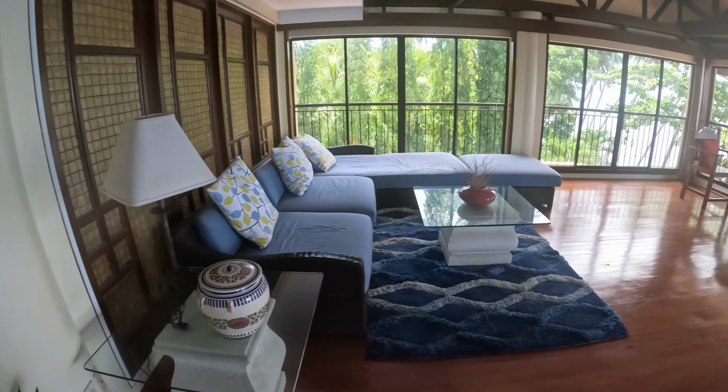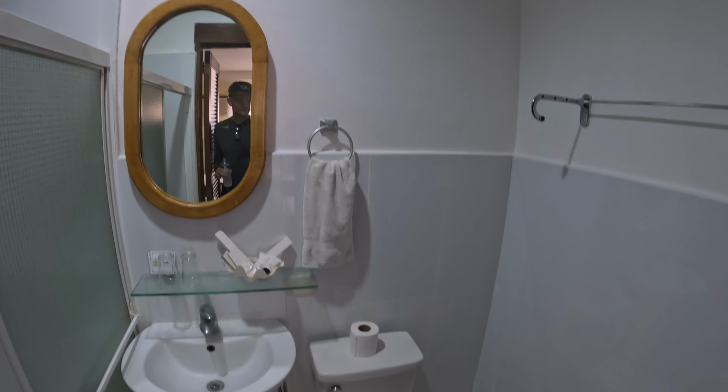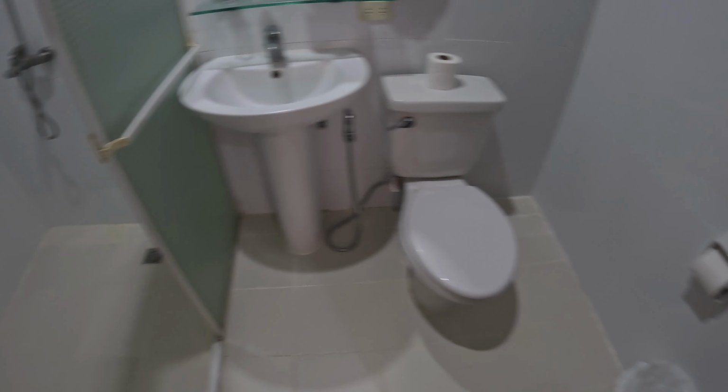So let's check this out. This is like a double bedroom. Yeah. This is double the trouble. Pool view. Hello, hello. Anybody answer? They're at the window. The bathroom is similar, huh? Yeah. Bathroom.